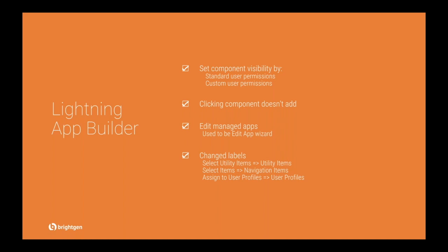Clicking a component without selecting a position in the canvas no longer adds the component in the first empty region of the page. So in my case, that will certainly lead to fewer duplicate components on pages because I always forgot that. And you can now edit managed apps through the Lightning App Builder rather than having to do this through the Edit App Wizard. And a few labels have changed to be a bit less wordy. I've listed them here. Left-hand side is what it was. Right-hand side is what it is now. Typically, much the same thing with a few less words.